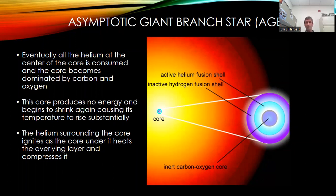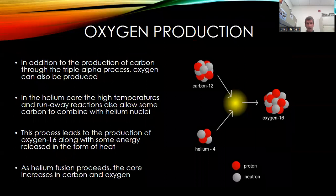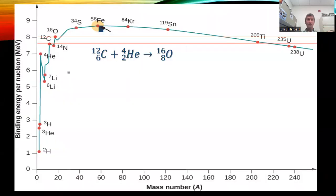Now, the problem is at some point, the helium fusing creates carbon, but the carbon actually begins to fuse with helium to produce oxygen, and even the oxygen fuses with helium to produce neon. So we've got a collection of things going on in the core. But again, you're building up this inert core at the center, and the helium begins to fuse erratically, and oxygen is produced.